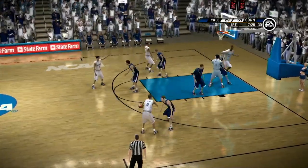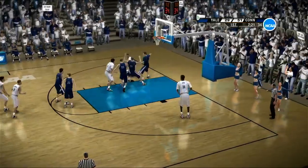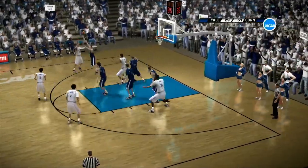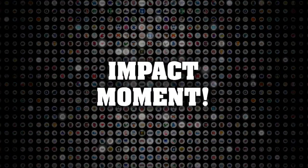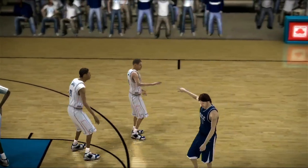Post player flashing for two, and he missed. Foul charge. Oh, and you can tell by the look on his face, he wasn't expecting the whistle on him. Wow, look at the facial expression. He says, me?